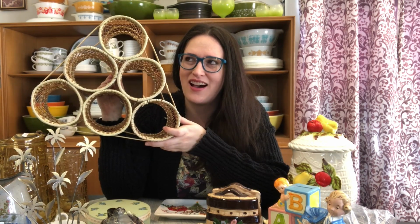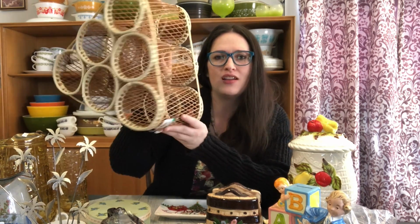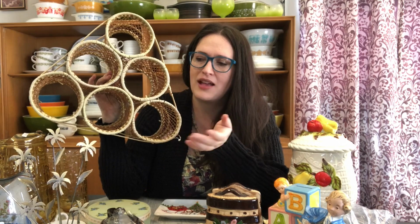So the last item I got is this here. It was marked $4, and I know it's probably typically used for storing wine, but I'm keeping it for myself because I really enjoy this kind of aesthetic, this wicker, wood look. I figured I could use this for something else. I'm kind of thinking art supplies, putting pencils and paint brushes and stuff in there. Let me know what kind of ideas you guys would have for this that isn't for wine. What would you guys use it for? It's quite nice, I think.